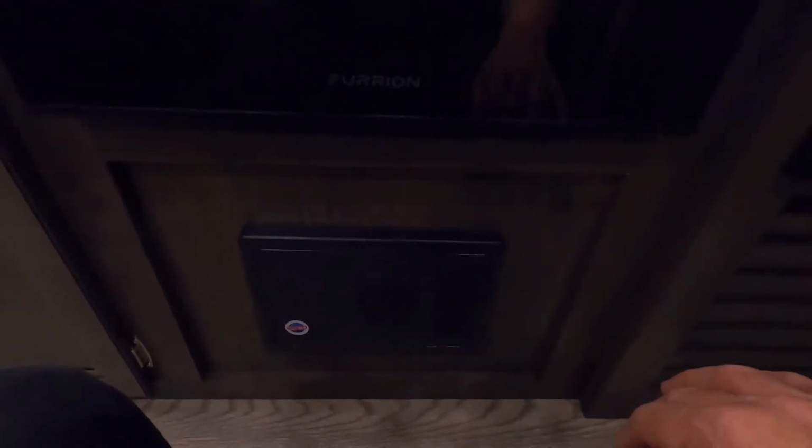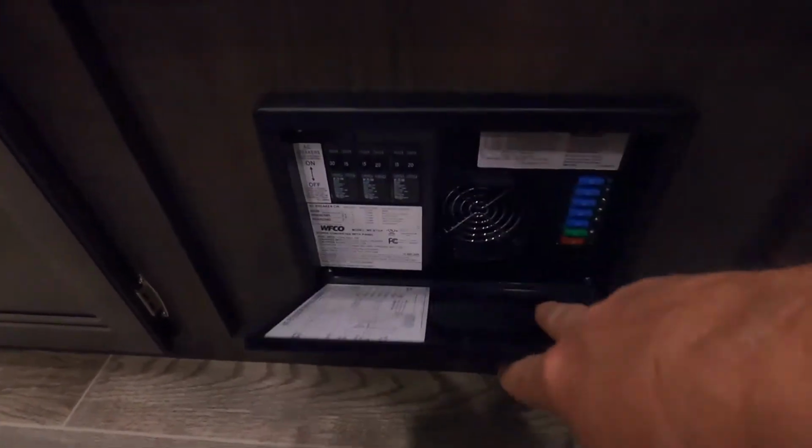No pilot light in there anymore. Down below here is your access panel to your breaker box and fuses.